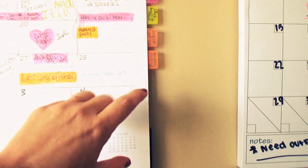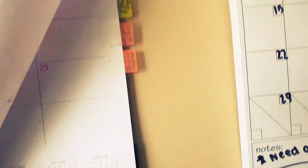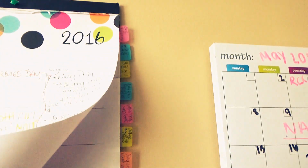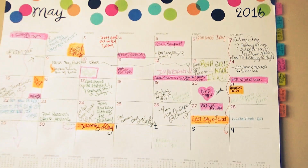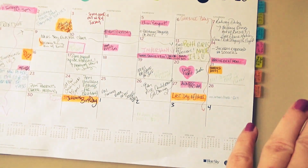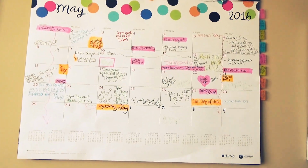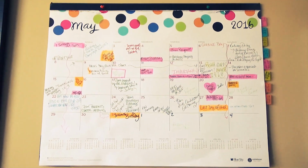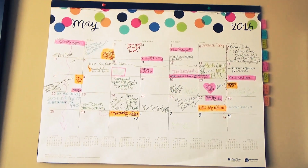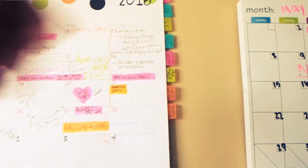Over here on the side, I use these tabs, and they are for the following month. So they're different appointments that are tabbed up right there, that's going to be coming up in June. So that's how we're keeping track of what's happening next month, as well as what's happening this month. And when I start really planning and mapping out everything on the June calendar, of course, I will go through these, add them to it, and discard them.